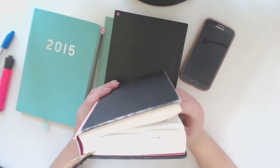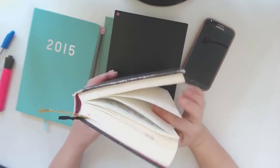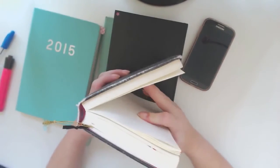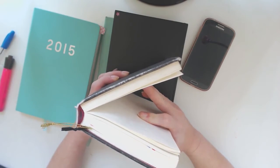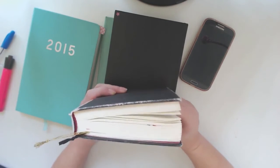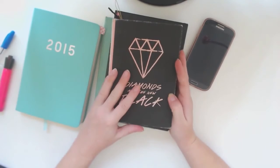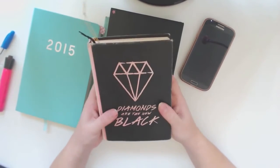And past the halfway mark now. Where am I? There. So I'm past the halfway mark. I think I'll get another 2 months or so. Maybe 3 months. But I think probably 2 months out of this. So yeah, that's my written journal. And again, I keep it separate from everything else. This is my brain dump.